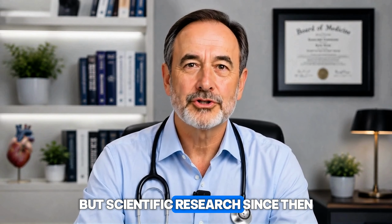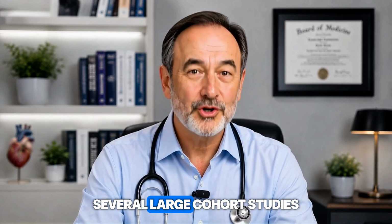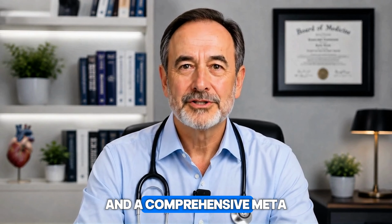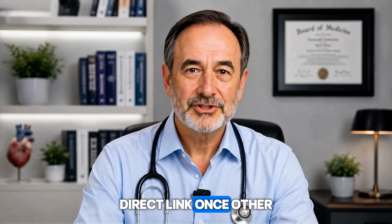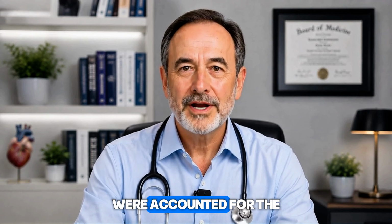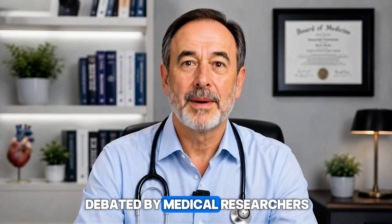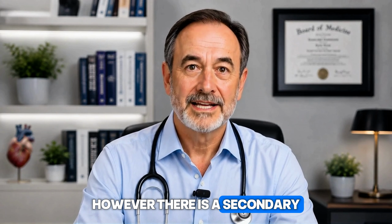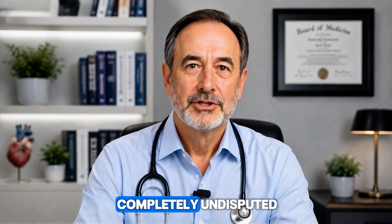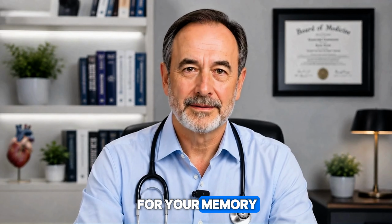But scientific research since then has been far less consistent. Several large cohort studies and a comprehensive meta-analysis found no reliable direct link once other health and lifestyle factors were accounted for. The honest summary is that this direct connection is still being actively debated by medical researchers, not settled. However, there is a secondary, indirect pathway that is completely undisputed, and it matters immensely for your memory.